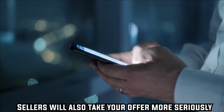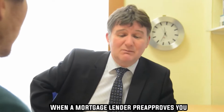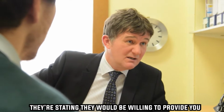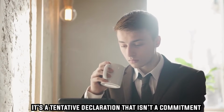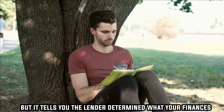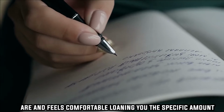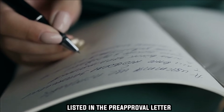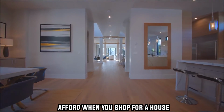Sellers will also take your offer more seriously if you have a pre-approval letter in hand. When a mortgage lender pre-approves you, they're stating they would be willing to provide you with a loan of a specific amount. It's a tentative declaration that isn't a commitment, but it tells you the lender determined what your finances are and feels comfortable loaning you the specific amount listed in the pre-approval letter. That number gives you a ballpark range of what you can afford when you shop for a house.